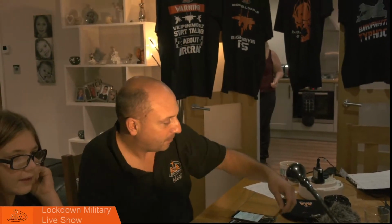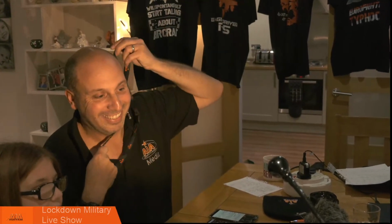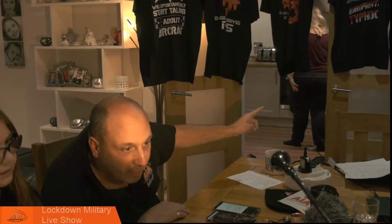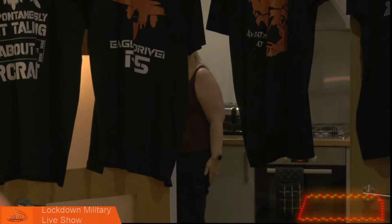Keyring. Another keyring. Lanyard. Car stickers. And underneath there, you can see the wife. There she is. Mummy, we can see your face.